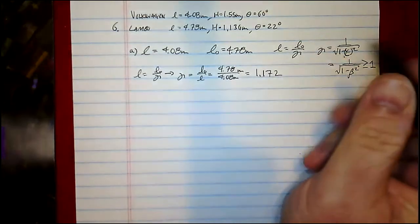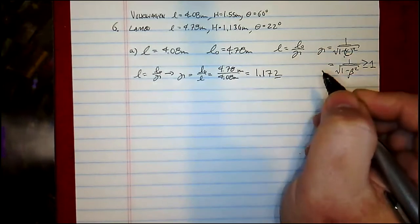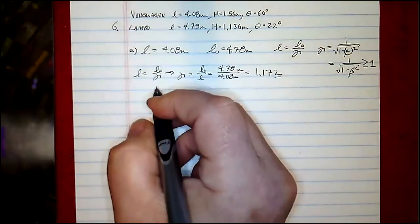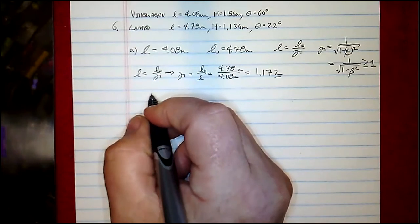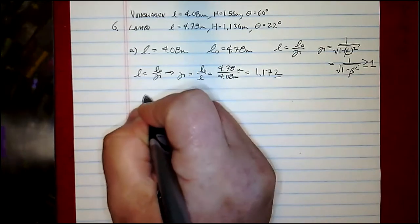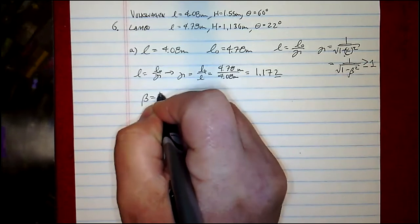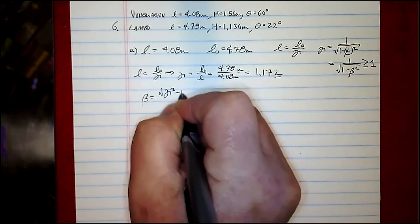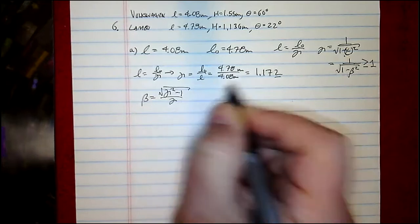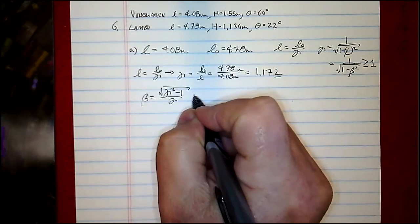So I carried 4 sig figs. We're using 3 roughly, so that's actually only 1 off, but that's okay. We also found way back, I think it was in special relativity 002, that beta is equal to the square root of gamma squared minus 1, over gamma, so that can save us quite a bit of trouble in calculating the velocity.